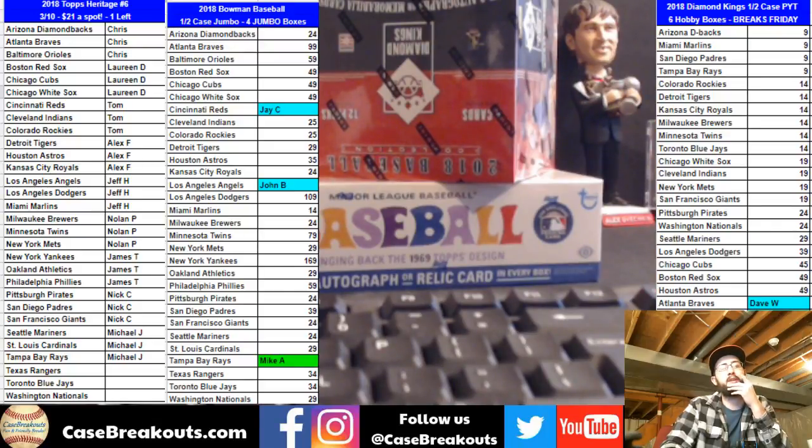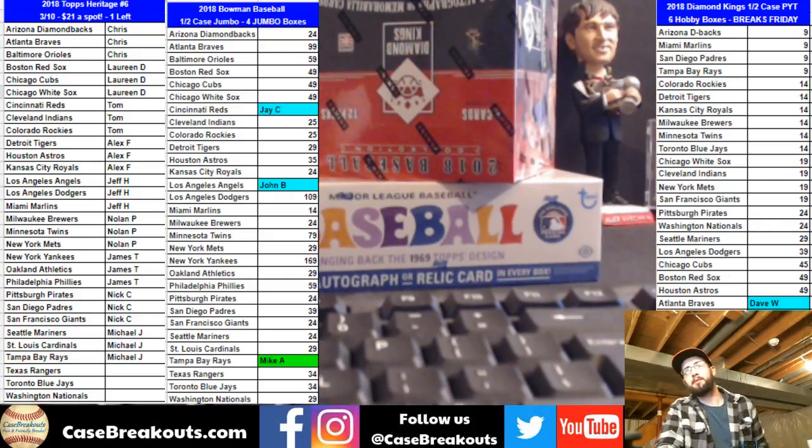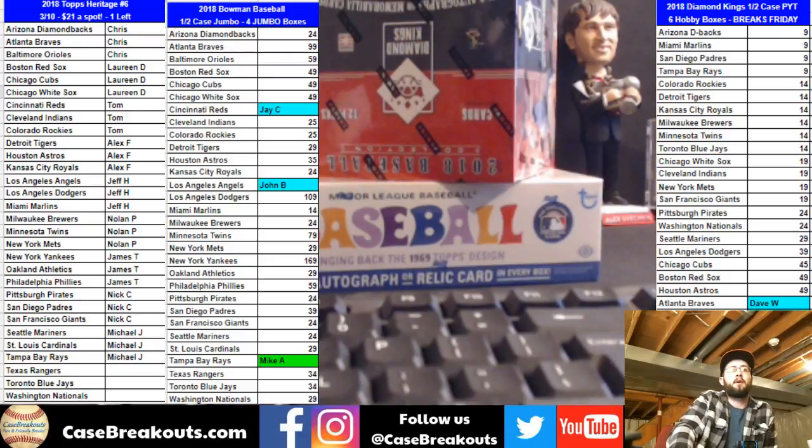I think the number one of the hobby a team hasn't come off the board yet, but I could be wrong. So I think all teams are available there. Those teams should be close to half. There might be a little bit more, a little bit less. We just wanted to put a cheaper option up there instead of just a half case of the jumbo, which some of the teams are a little pricey.